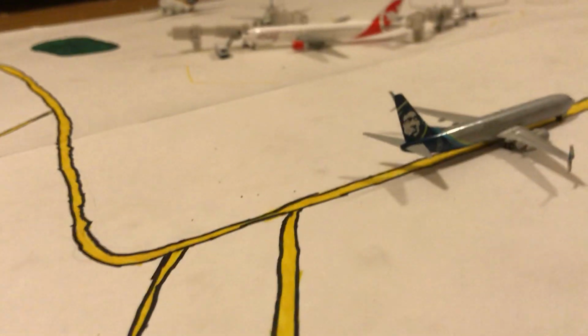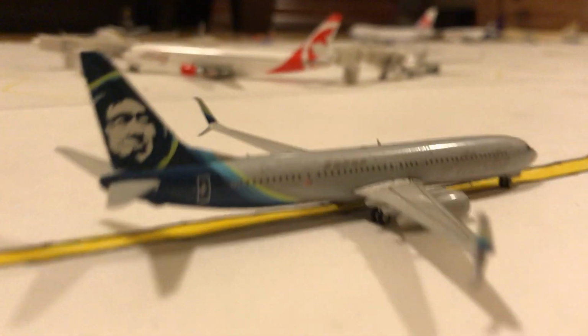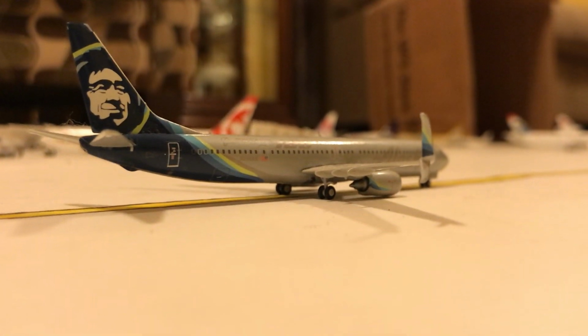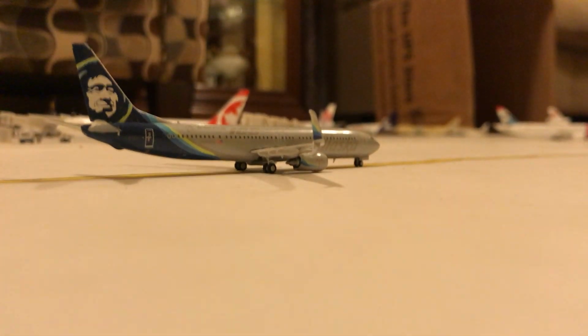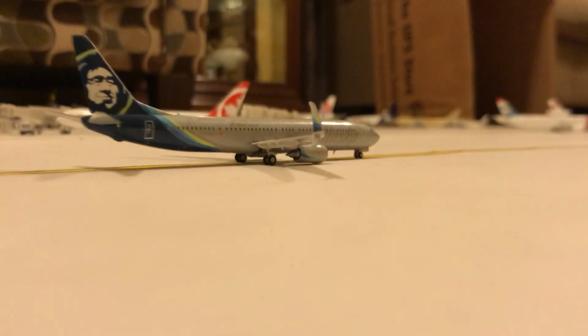And then right here, we have an Alaska 737-900ER in the 2016 tail and the Boeing 100 year strong livery. This is returning from a flight from Seattle. It's gonna deboard and board, get everything back on the plane, and it's gonna continue on to Tampa.